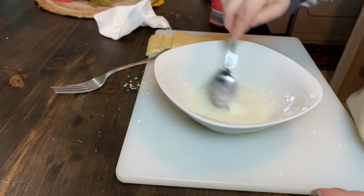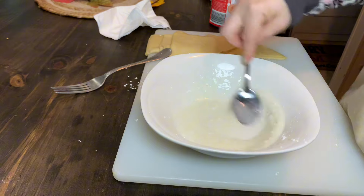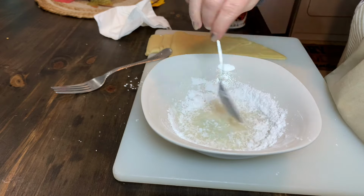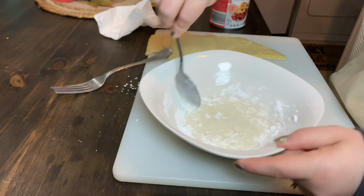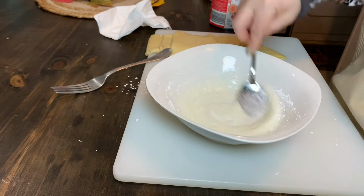As you can see here, it's too liquidy there. And I just add more powdered sugar and it thickens up very nicely. So if you ever need to make any, it's super easy. Just follow these steps. You can't go wrong with it. So as you can see, I'm just adding more and mixing it up, and then it gets thick.